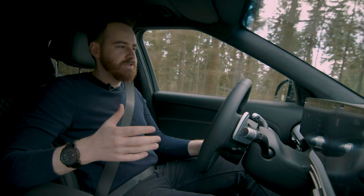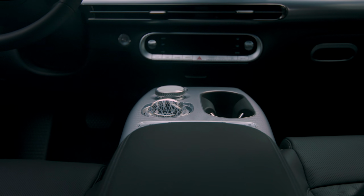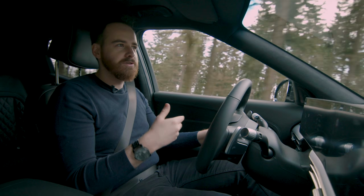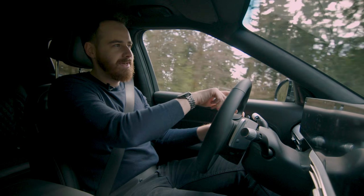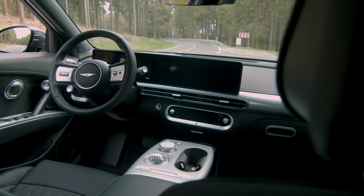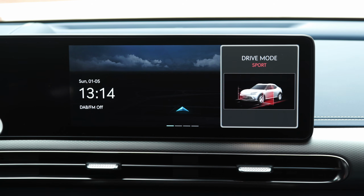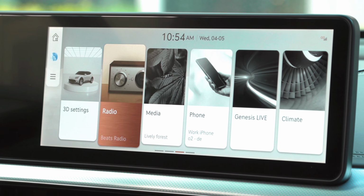This looks different to the EV6. It still has this flying console here, but it feels different enough to not just be a copy. Yes, there's that great big screen that now appears on every single Hyundai product in the entire world, but its system inside is different, and it's very easy to use, and it looks nice as well.